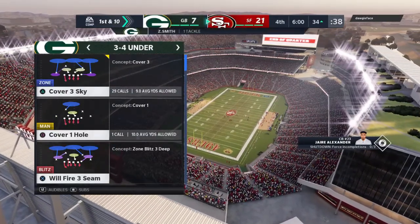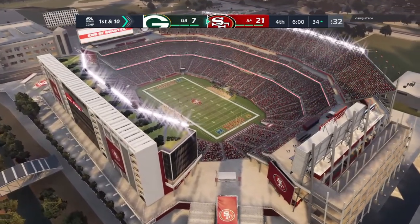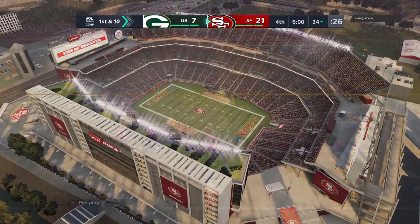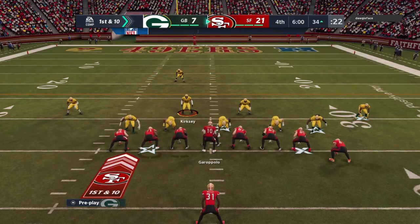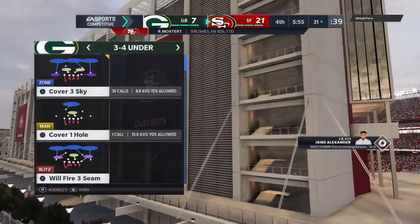Back now here in Santa Clara. It's 49er football here. They've got the lead as well as we get set to start the 4th and final quarter. First and 10, and they've got 3 tight ends out there. A jumbo package look. Garoppolo going to give to Mostert. A gain of 3, 2nd down.